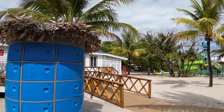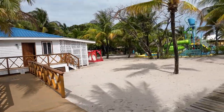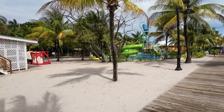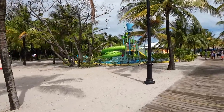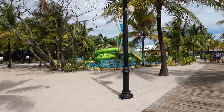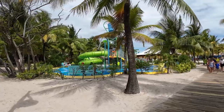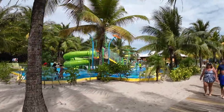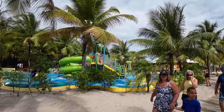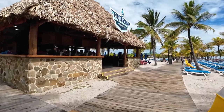And here's the kids' splash pad with a little water slide and the tippy bucket that everybody loves. So, needless to say, I really think this is Norwegian signature is one that is a tippy bucket thing for the kids to carry. Another bar you can get drinks.